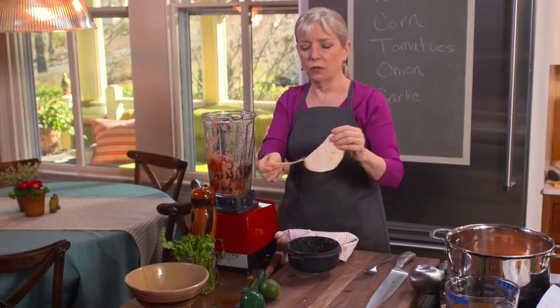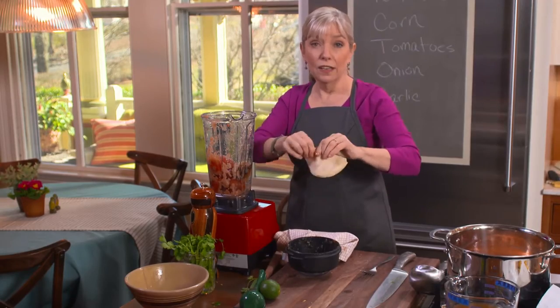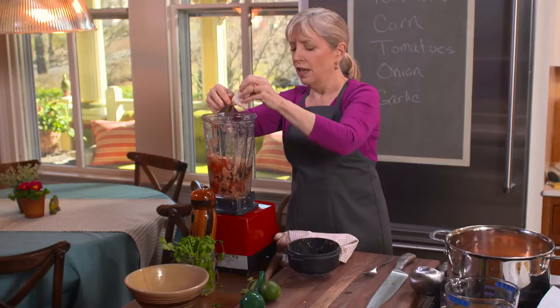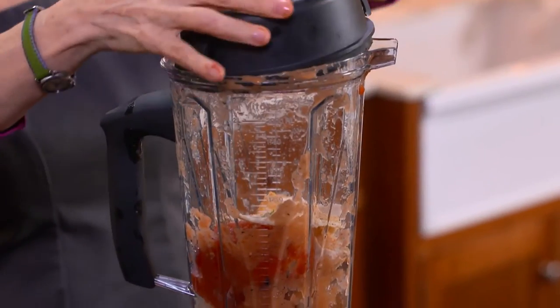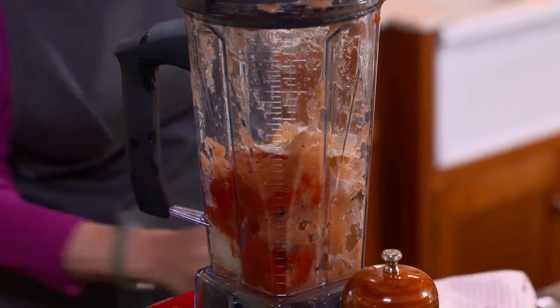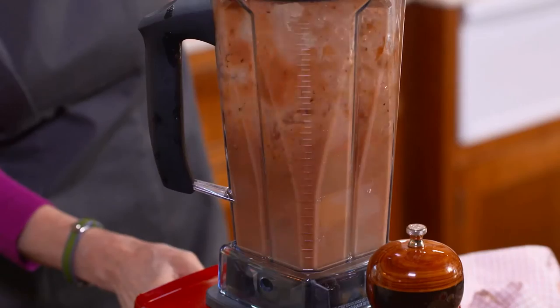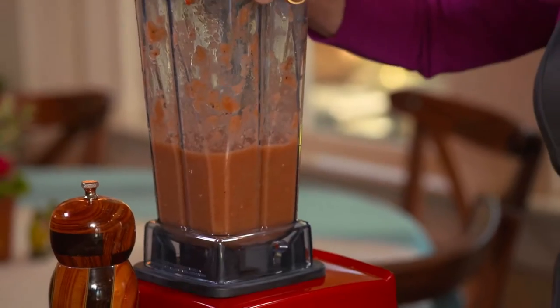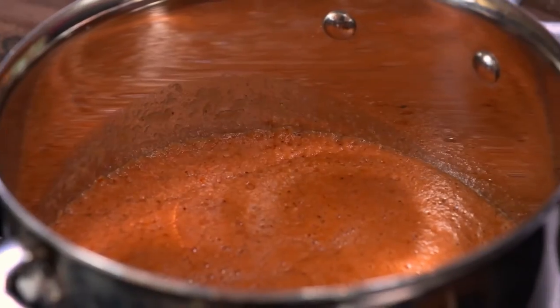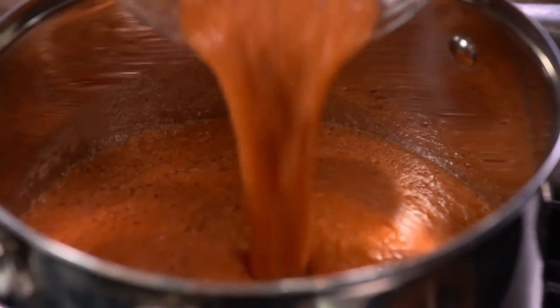Remember our trusty tortilla. You can see that's already thick. So you could actually leave this out, but it adds a wonderful flavor as well. We could have toasted the tortilla too with the rest of the tortilla chips before we put it in here. Either way, it's gonna be good. All right, so we're gonna heat this up. Basically, the soup is done. Do you believe it?